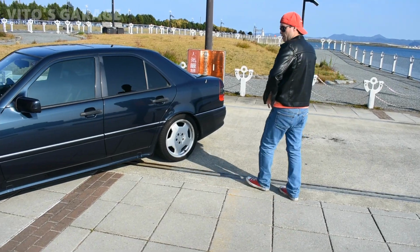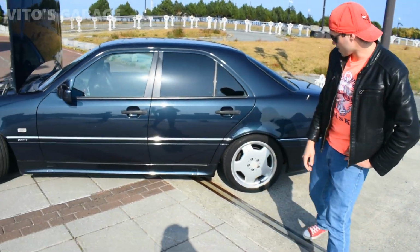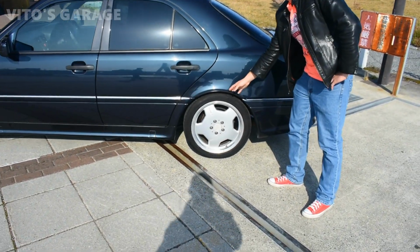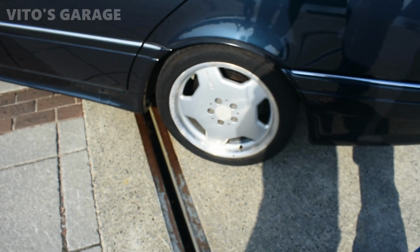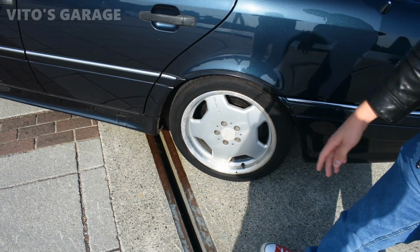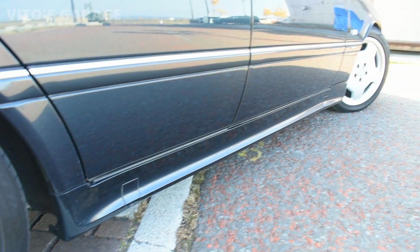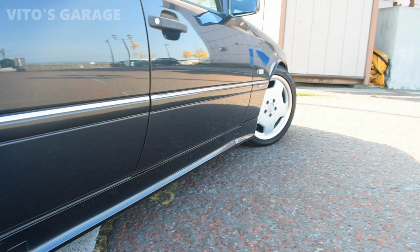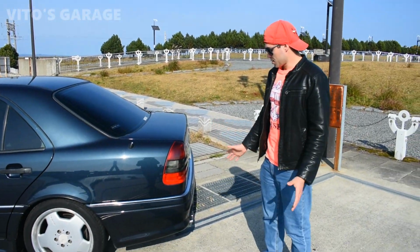I have no words. And also, like I was mentioning, it has those trims on the front fenders. It also has the same trims on the rear quarter panels, which is really cool. I've never really seen that on a Mercedes. That's a factory thing. And it has beautiful side skirts right there. They look different than on a regular W202 Mercedes. Everything is super awesome on this car.